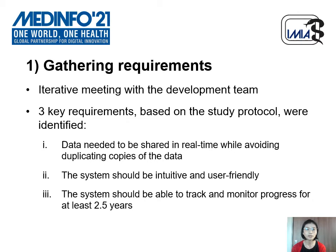Here shown on the slide, 3 key requirements based on the study protocol were identified. Data needed to be shared in real time while avoiding duplicate copies of the data. The system should be intuitive and user-friendly. The system should be able to track and monitor progress for at least 2.5 years as well.